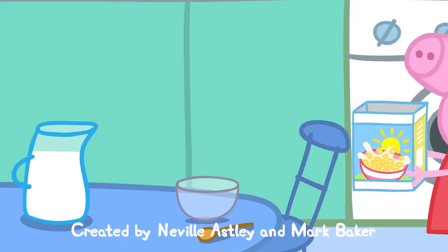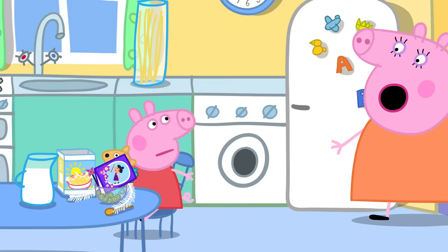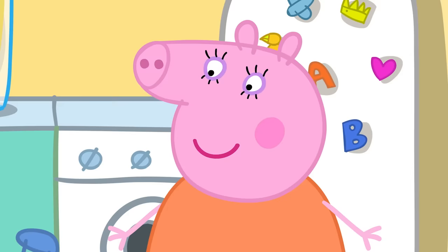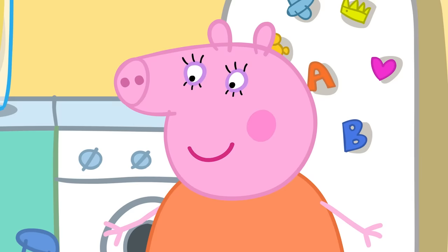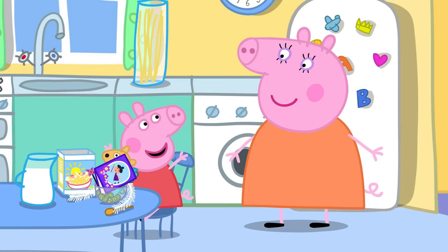It is morning, and Peppa is having some delicious breakfast. What's happened to the cereal? April Fools! April Fools? What's that? Today is April Fools' Day. It's a day where people make each other laugh by playing silly jokes, like I just did with your cereal. I like silly jokes. Can we do one on Daddy?